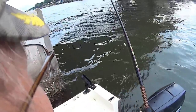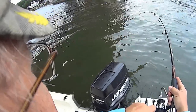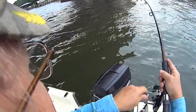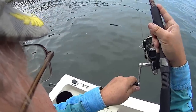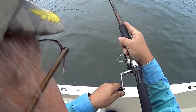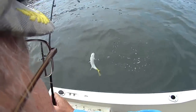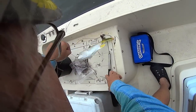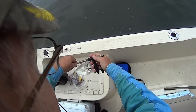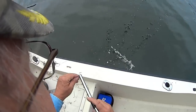Woo. Yeah, folks, I think this is another jack. He's fighting like a jack. Hit it right in the middle of the water. About the same size as the last jack. Called it. Hello, Mr. Jack. Maybe a little bit smaller. There you go. You can go terrorize something else. Keep fishing for the good fish.